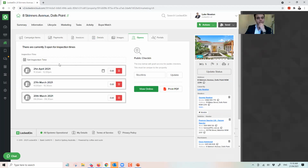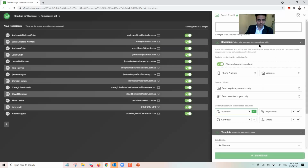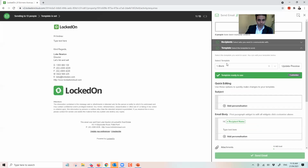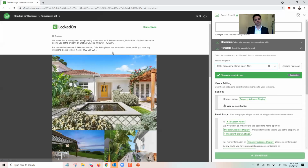Now, our system with one of the triggers will find any property that's open, and 2 or 3 days before that, send them an email to come and attend that property. So let's look at what's happening as Luke, before he even gets to the property. Automatically in the activity, I can see there's been 14 inquiries. The system will know there's an open today. So let's say yesterday it would have gone send email. It would have found all the inquiries that haven't inspected the property yet. So we're doing it to a really targeted group, and we're sending off the open home alert. And the open home alert is a beautiful email that invites them to the next open.